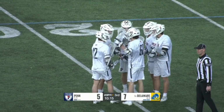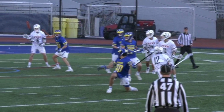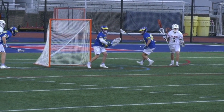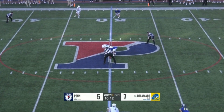Again, it's that off-stick hip. Paul Gait taught me that shot in the late 80s. I mean, it's just such an effective play. Coming left-handed, opposite the stick side, just inside the pipe. It's almost unstoppable because the goalie has to choose: do I bring my stick over the top and try to get it to here, or do I swoop?